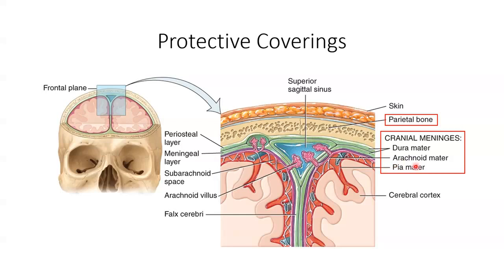The arachnoid mater is the middle layer of the meninges. It's represented by this pinky purple line along here. It's a thin avascular layer, so avascular meaning free of blood vessels, and is composed of loosely arranged collagen and elastic fibres. It's called the arachnoid mater, with arachnid relating to spider, because of its spiderweb-like arrangement of those protein fibres.